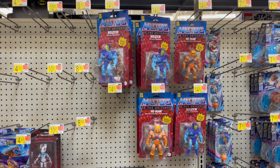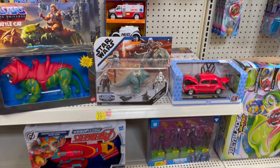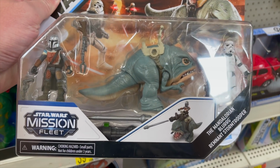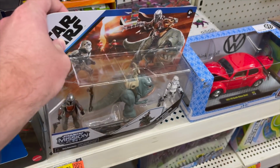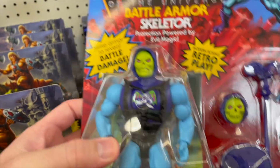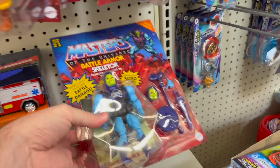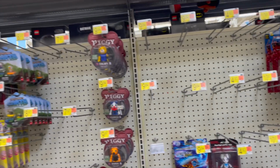We'll scan through lots of wave one, as we've typically seen. A little something new here, the Star Wars Mission Fleet with the Blurg. That's pretty cool. I actually saw with Mission Fleet we're getting a Razor Crest. We got a Battle Armor Skeletor here as well. Unpunched Battle Armor Skeletor.